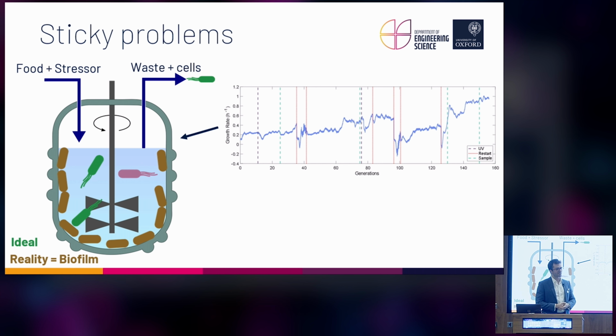But it turns out to be quite difficult to prevent cells sticking to the walls, because basically it's giving them almost like an infinite lifetime because they can't get taken out of the reactor. So there's an incredibly strong benefit if they can just figure out how to stick to the walls.